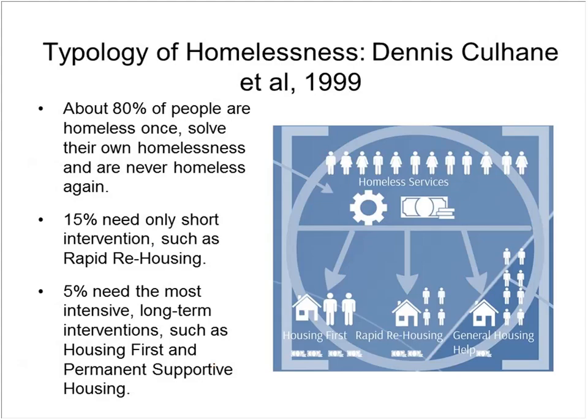A lot of where we come from in terms of our mindset comes from what we call the typology of homelessness. You can look this up. This has been a wide study that looked at, as people enter the system, how the groups break out. Based on a lot of the data that's been culled over the years, we know that about 80% of people are homeless once. They solve their own homelessness and they're never homeless again. About 15% of people need a very short intervention, such as rapid rehousing.